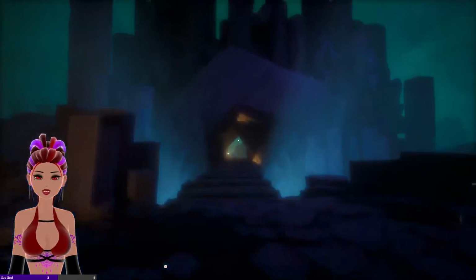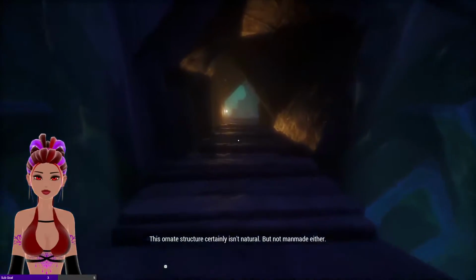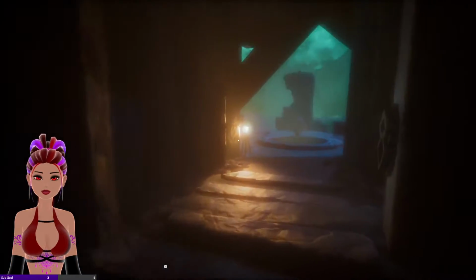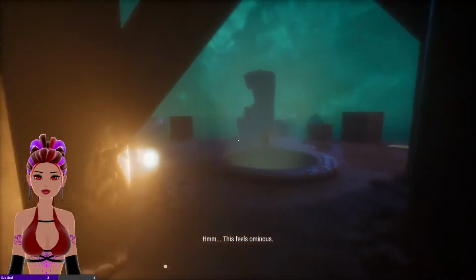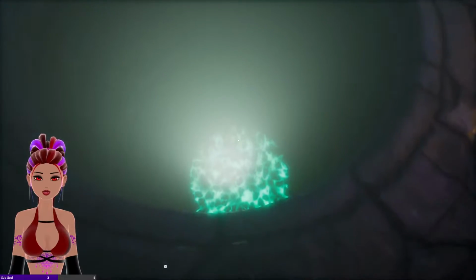Okay, we're checking this out. This ornate structure certainly isn't natural, but not man-made either. This feels ominous. Whoa.